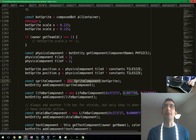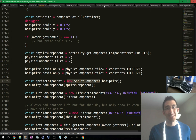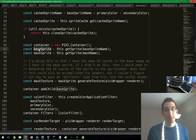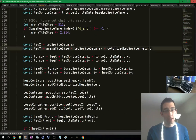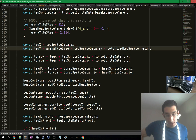Yeah, very weird. Unless, oh man, I think I know what's going on. Okay, I think I finally understand this. I'm positioning the foot sprite based on, okay, I know what's going on. Right here, leg X and leg Y. I need to know what those coordinates are, otherwise this can't work.